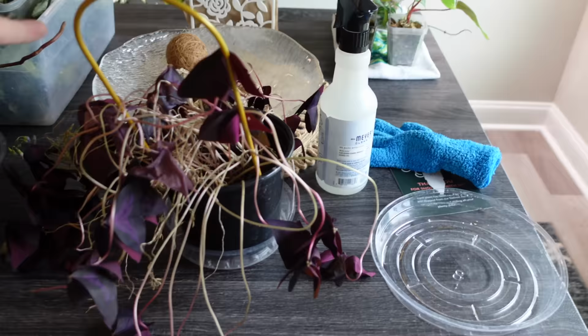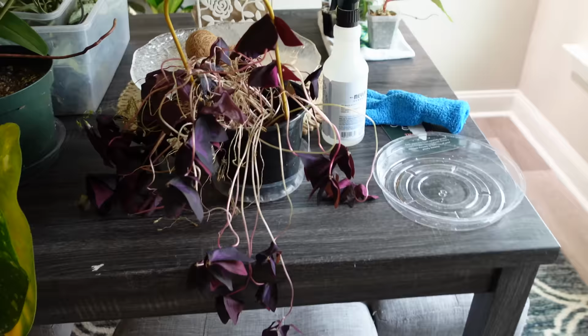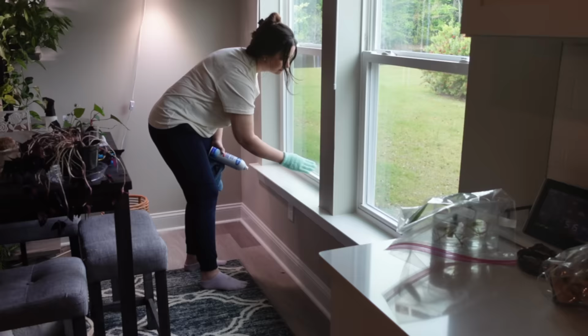I'll pop back on when I get this repotted and then you'll see me do some random cleaning. I'll put some clips in here of me cleaning the windows and everything.